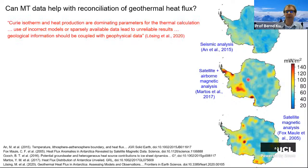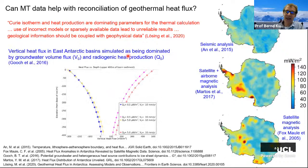And in fact, Lösing et al. have basically shown that using sparse data to feed models can result in answers that are basically worse than not having those answers at all. So guessing might be a better way forward than trying to use the sparse data that we have available, because they make the guesswork even worse than it would be without this data. So there's very clearly a big job that we need to do here. And one of the questions is, can we use magnetotellurics, for example, to help us with this?